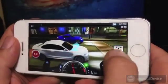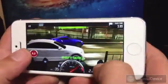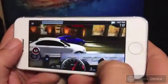You operate the gas, you shift, and then you use your NOS. As you can see, this game definitely does have some really good graphics, and it's something worthy of being on your iDevice. I would highly recommend it. CSR Racing.